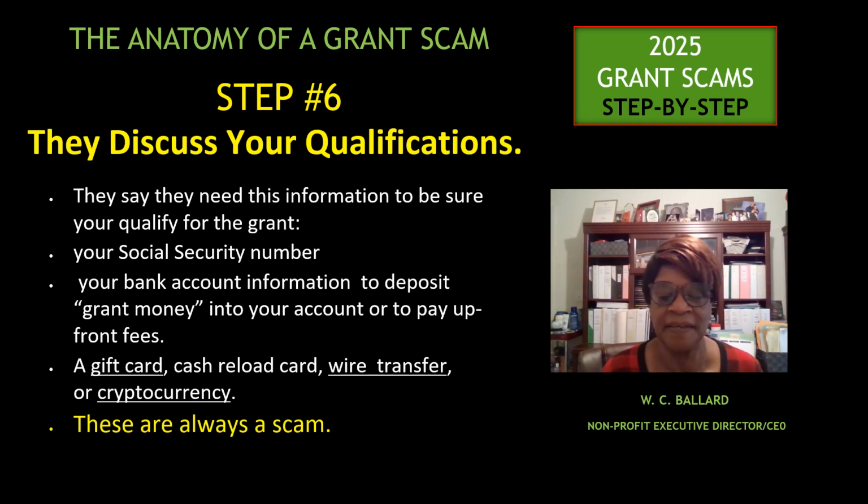Step 6, they discuss your qualifications. They say they need this information to be sure you qualify for the grant, your social security number, your bank account, so they can deposit the grant money into your account, or pay some upfront fees, a gift card so that they can reload it, a wire transfer. They're now even talking about cryptocurrencies, but all of these are always scams, and it's very easy to convince you, especially if you're in need or you're not doing too bad, because many of us want to believe that it's true. Guys, do not go for it.